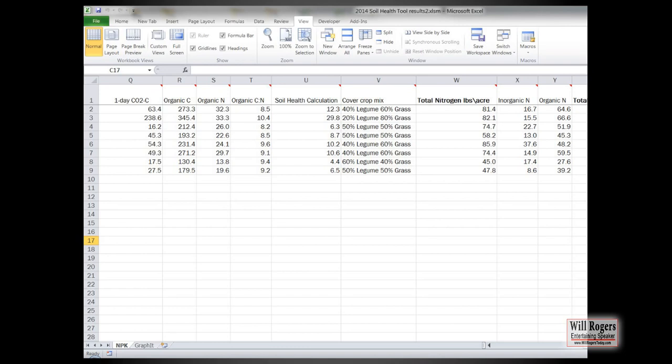Where's Ray? Which one's the pasture? Soil from the pasture sample. Look at the soil health score. Oh, yeah. See the one-day CO2? See the organic carbon is 345, the one-day CO2 is 238. Boy, that's a pasture. We can pick out pastures versus cropping systems versus no-till. We can pick these things out. It's real sensitive. But what we're looking for here, the first thing I look at is that column R. What's your organic carbon, your water extractable organic carbon? And then the second thing I look at is the respiration and how are they related.